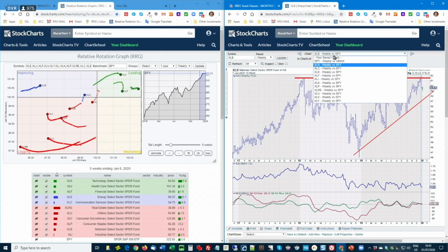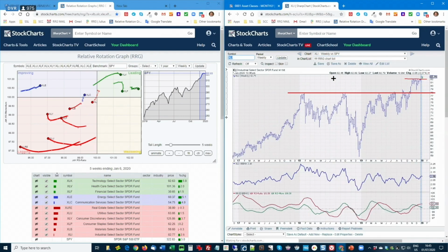Now, XLI industrials is a little bit of a different animal because it actually did break higher above that all-time high, which is good. And it now actually broke the consolidation that we saw in November and December. So that's also good. But I can't see that yet in the RRG lines or in the relative strength. So it could be a surprise, but I want to see a little bit more confirmation about that, because this trajectory here is not very positive.